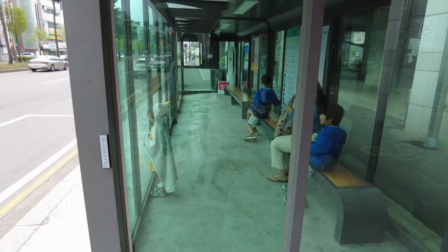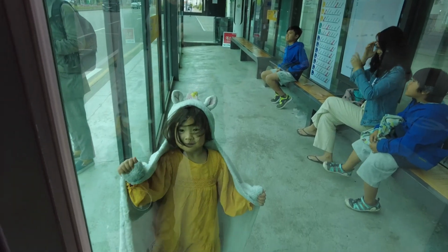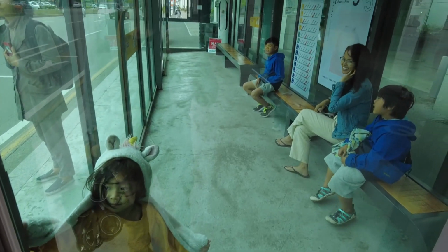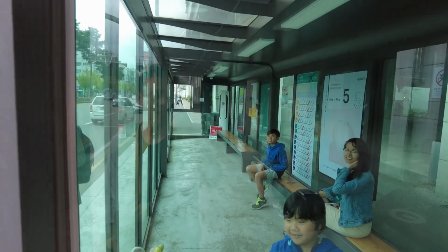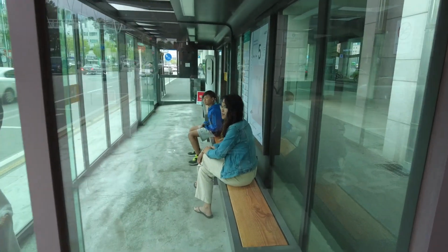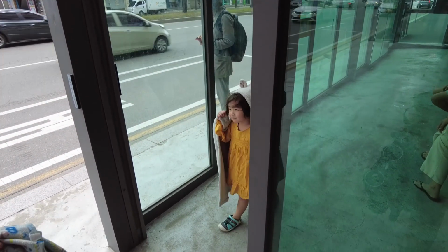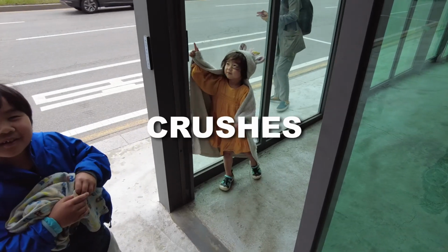At this bus stop, we've caged in our family because she keeps getting out and going to the street. I'm guessing during the summer when it's hot, this is like an air-conditioned space to wait for the bus. Look at them, so comfortable in there. Can you believe it? And then they're coming out again. All right, go back in. Yeah, go. Before it crushes you.